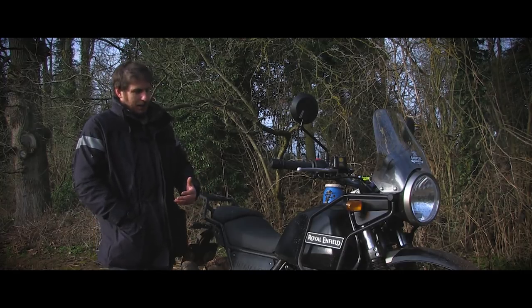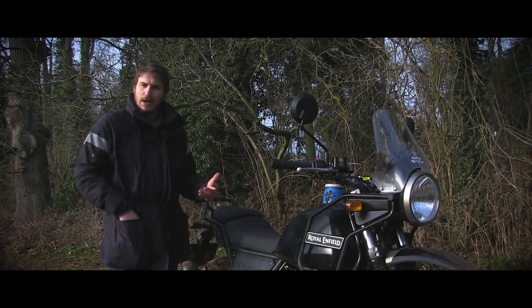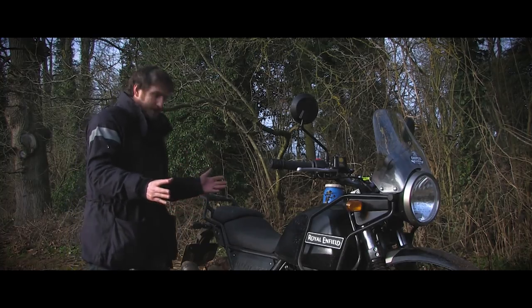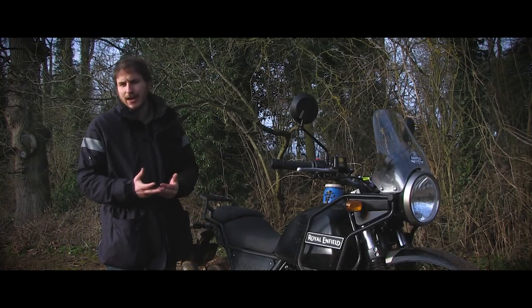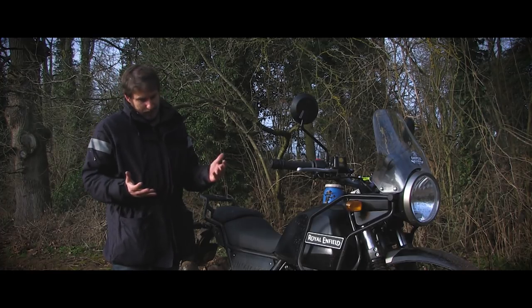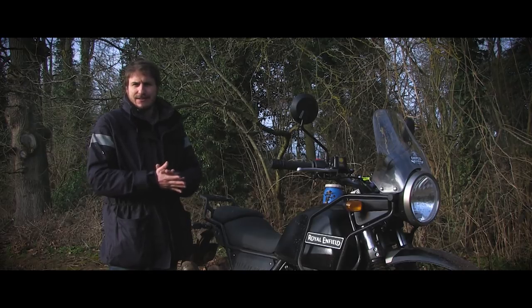I'm going to buy one, I'm going to run it for the year, and I'm going to see how it goes. You know, as we say, it's a very basic bike. There's not much to talk about it, other than probably the bad introduction it had when it came out in India 2 years ago.